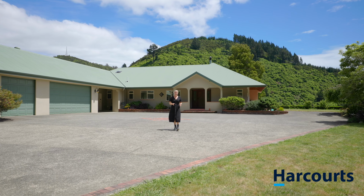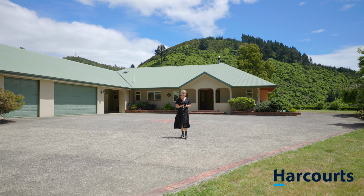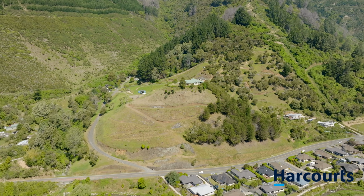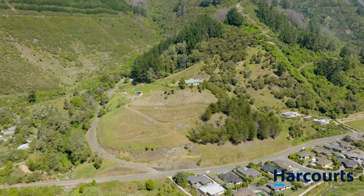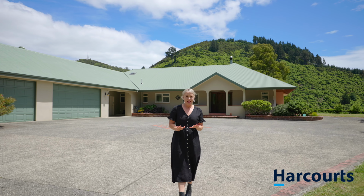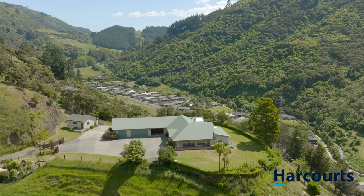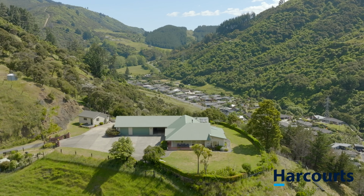It's elevated, it's full with charm and character with a Mediterranean twist. Located only a stone's throw away from Nelson CBD, I'm Alicia Shepherd from Team Toby Randall at Harcourts, and welcome to 385A Brook Street in the Brook.